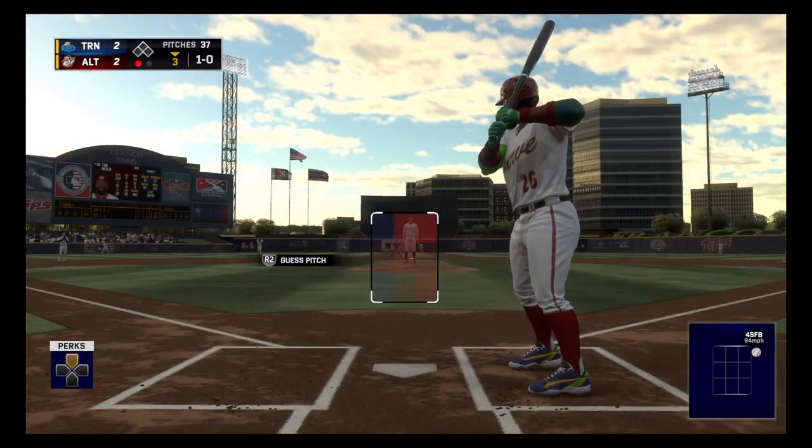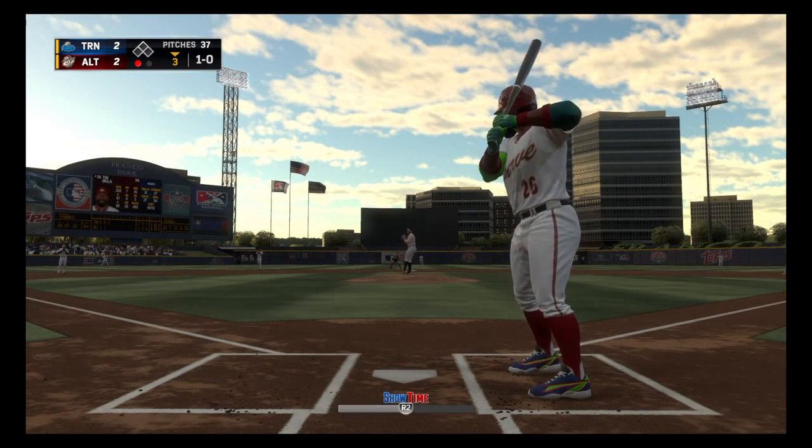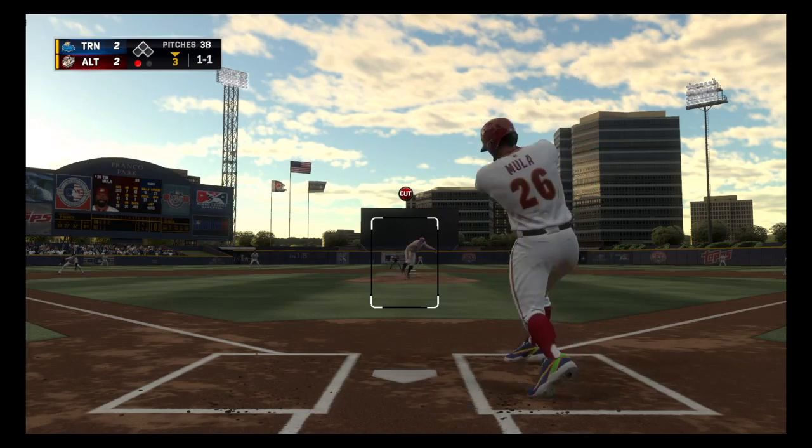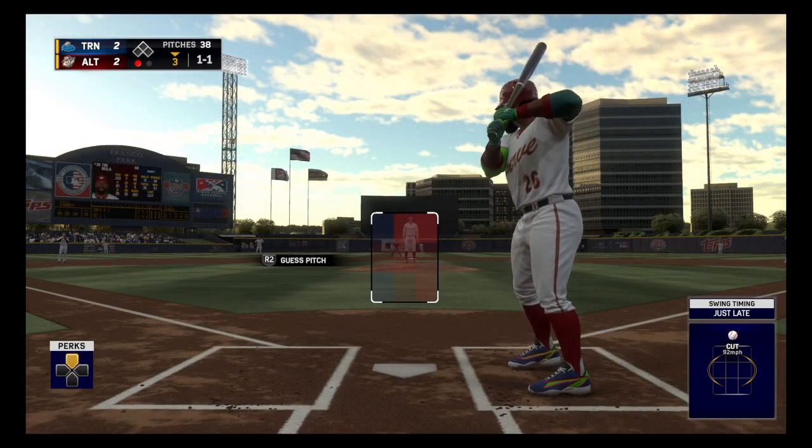Hey, have a good rip up there. Into his windup, here comes the 1-0. And he chased up and out of the zone, a swing and a miss. Come on now.